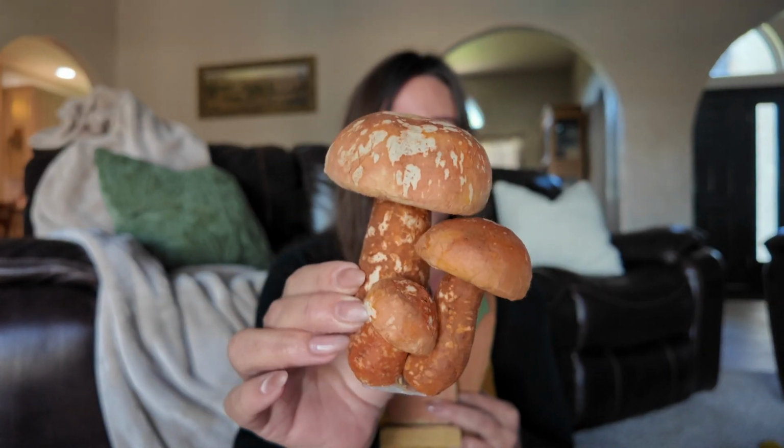We headed over to the decor area. I found these cute pumpkins, and I think these are gonna be so perfect, like in my kitchen. They're just small enough. They're gonna look really cute next to, look at these little mushrooms.